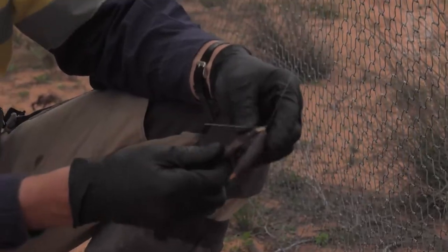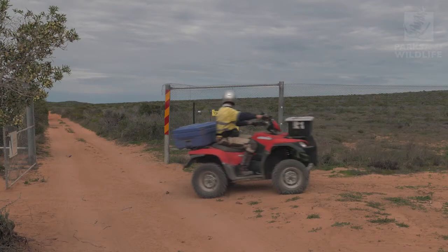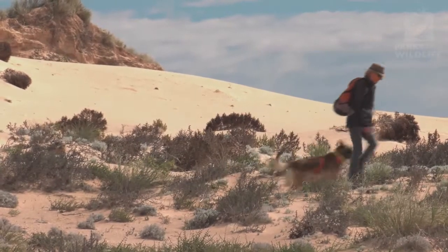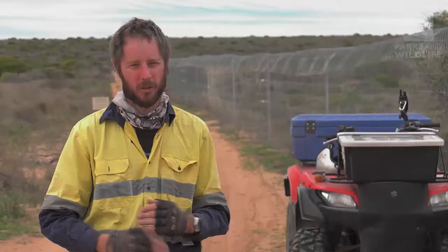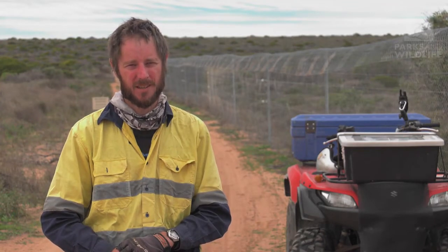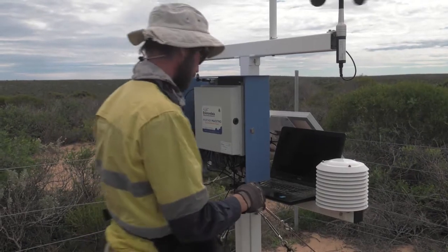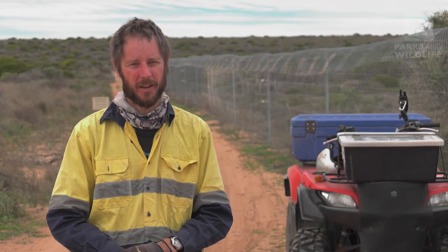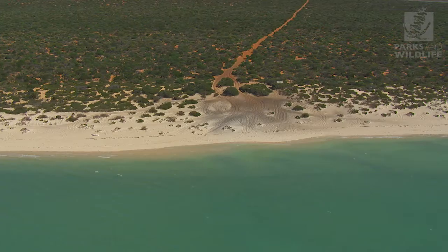So at this stage we are looking like we have got zero cats south of the fence, and the dog team are suggesting they've found no fresh sign either in their current survey. We're looking to have a period of 2 years with nil detections of cats that will then give us sufficient confidence to say to the next team that there are no cats on the island, and it's then a good time to start bringing the native wildlife back onto the island.